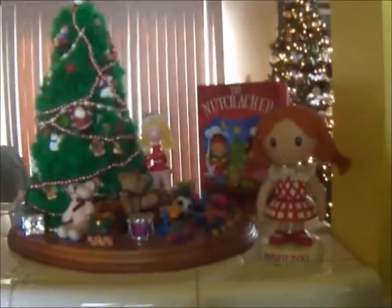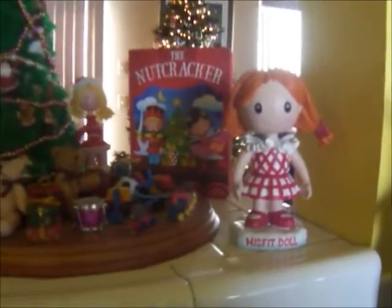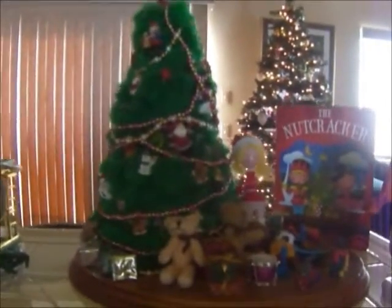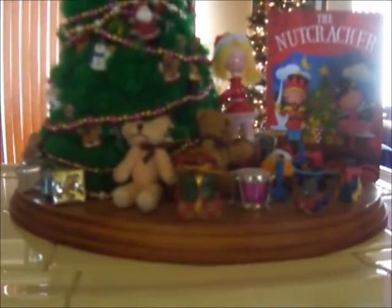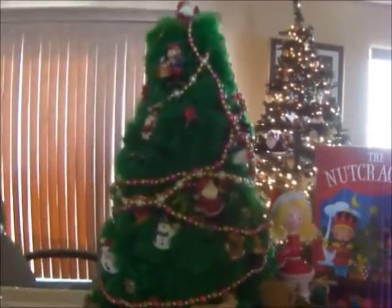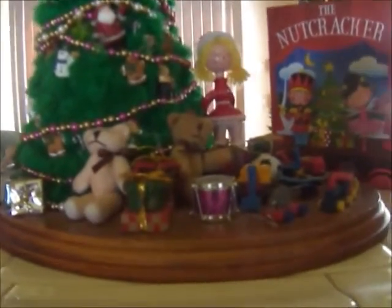Up on top on this ledge right above the sink, I have just a bunch of fun stuff, you guys. I have a Misfit doll bobblehead from the Island of Misfit Toys from Rudolph. And I have this Christmas tree with all these miniatures. I bought this at a craft show, oh my gosh, years ago, maybe 10 years ago. But anyways, I just think it's so cool. I remember paying $25 for it, and I thought it was so worth it.